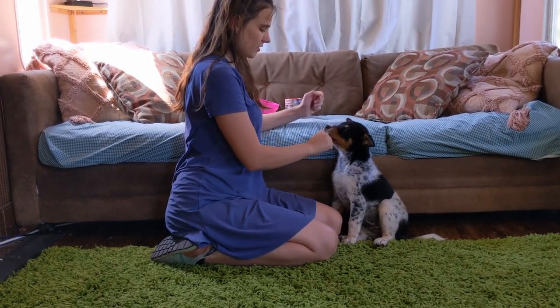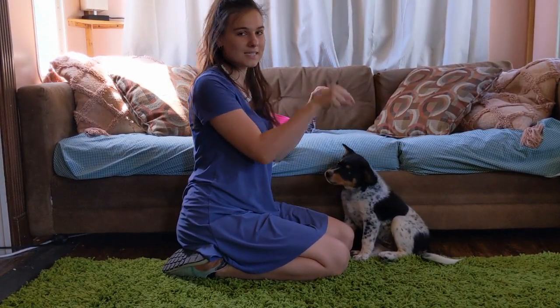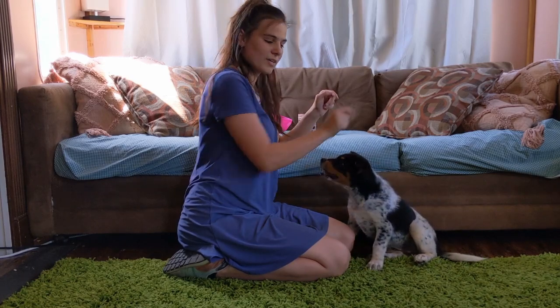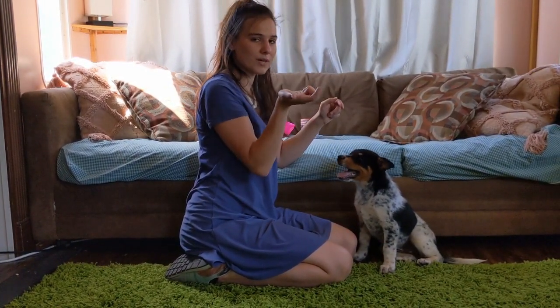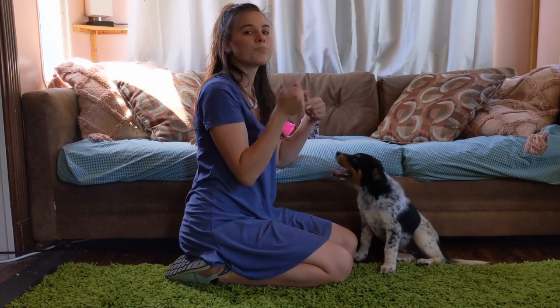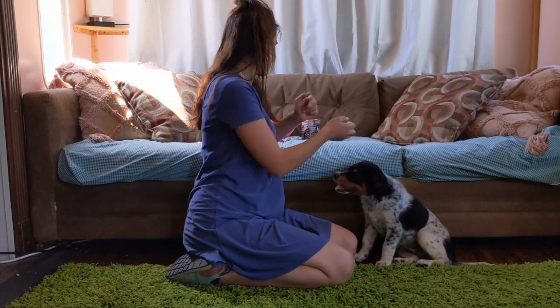Good girl. And real quick before we speed this up, you will notice that now when I say sit, she sits immediately. I don't have to hold the treat up. I don't have to do anything. I still am using a hand command, and I do have a treat because she is still learning. But we've been practicing this for about a week, and she is just doing absolutely wonderful.